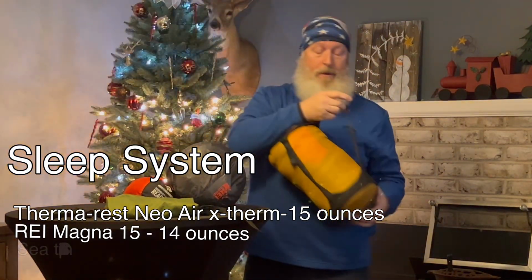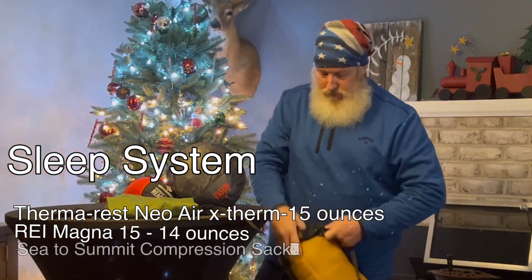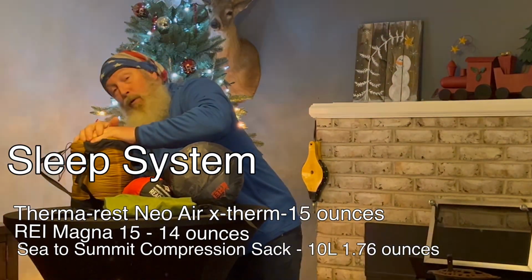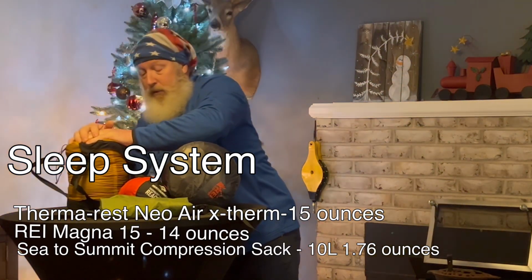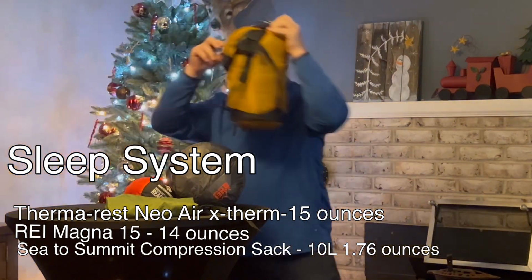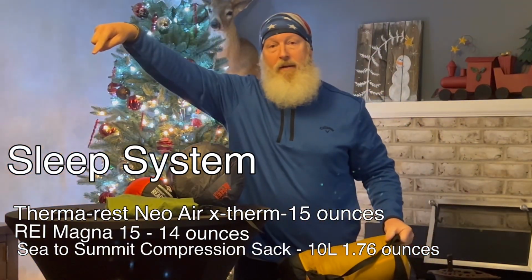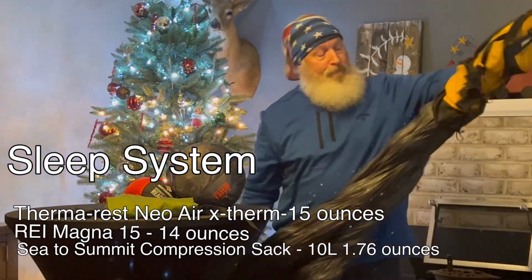What I'm using for that down bag is a Sea to Summit Sil compression sack. This is a 10 liter. This is not the exact one. This one here is not waterproof, but I will be changing it. So the sleeping bag is just over 5 liters, and this will compress down to 5 liters and conserve some space in my pack. This bag is not very heavy at all. I will put the weight down here at the bottom of the screen. It's actually pretty lightweight. It is a mummy bag.